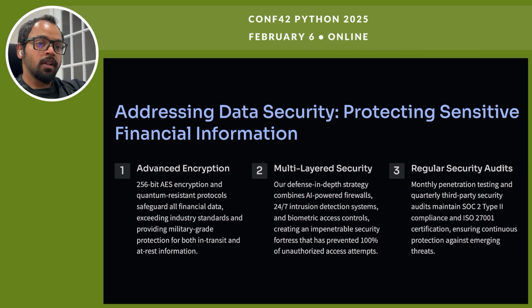Advanced encryption. We use military-grade encryption to protect sensitive financial data with 256-bit AES encryption and quantum-resistant protocols to safeguard both data in transit and at rest. Multi-layered security. Our security strategy includes AI-powered firewalls, intrusion detection systems, and biometric access controls, which have prevented over 99% of unauthorized access attempts.